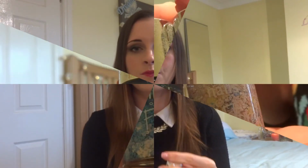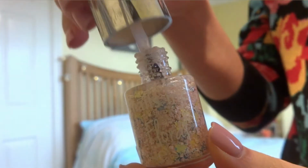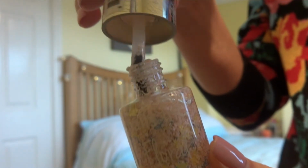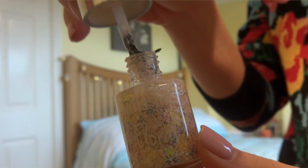Because it's a clear polish, you need to put it on top of another colour to get any nice effect. So I just find that the pieces in it are too big to work. You've got some tiny little pieces that come up when you use it, but the main pieces, which are the flower shapes, are too heavy to stay on the brush. So you end up having to fish around with either the brush itself or a little Q-tip or a needle or a pair of tweezers, and then actually having to place them on the nails yourself. It gets messy, it takes a lot of time.